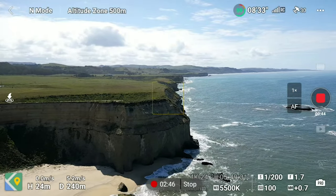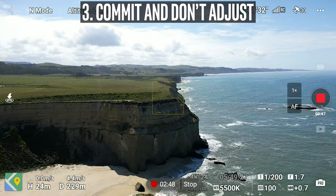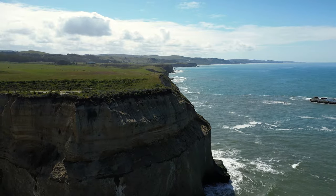We're just gonna go to the left a little bit while we're... Commit and do not adjust. Once you've started, you don't adjust 2 seconds in and then readjust and then change the angle again a third time. You're gonna wind up with 2 second snippets that are useless. You don't wanna do that.